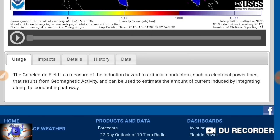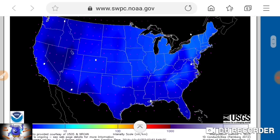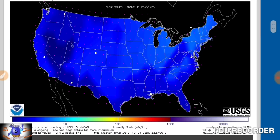basically, like I said, it's telling you the intensity of basically space weather, geomagnetic stuff hitting our atmosphere and how it's affecting our power grids. Okay, that's why this is here. That's what this model is really designed for. I hope I'm explaining that well enough and just kind of dropping it down just a touch so everybody can kind of try to at least understand it at a basic level.